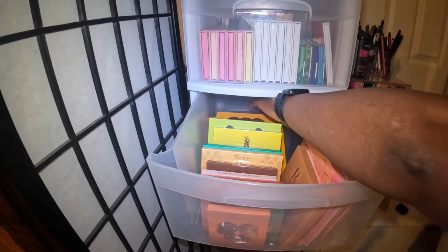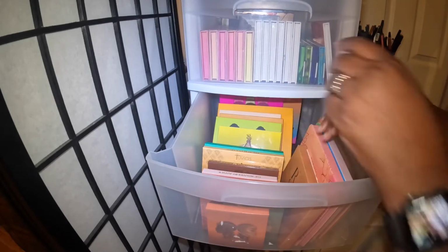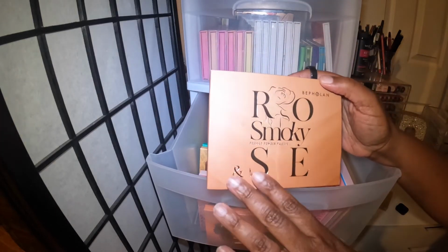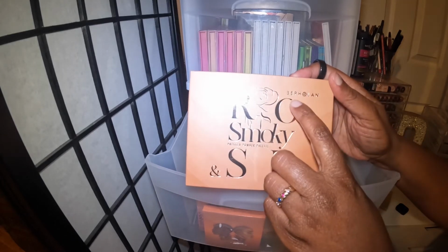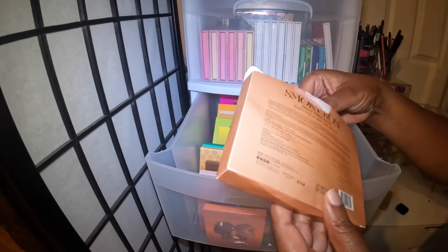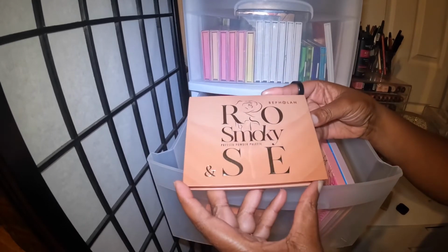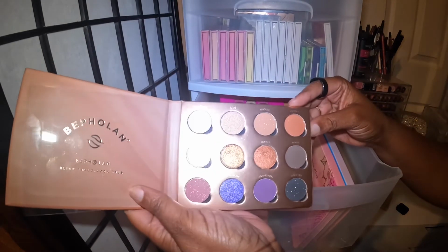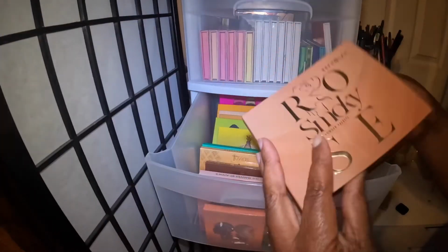Okay, so that's all of my Juvia's place. And I have other things in this drawer as well. I have this Smoky Rose by, I think that's Bethelin. Morgan Turner was talking about two of these palettes, so I want to try them out from Amazon. So this is that one. It's like a neutral with pops of purple in there. Very pretty. I haven't tried it yet.